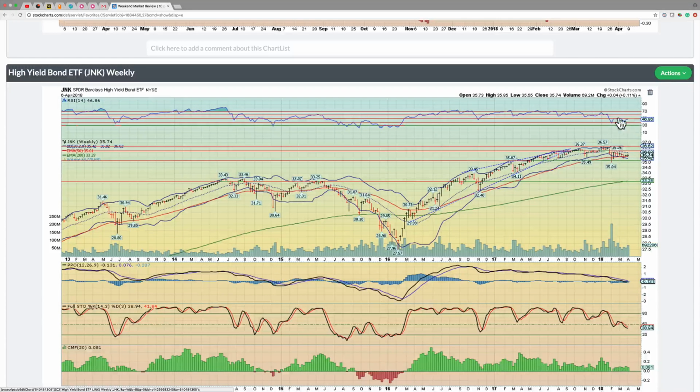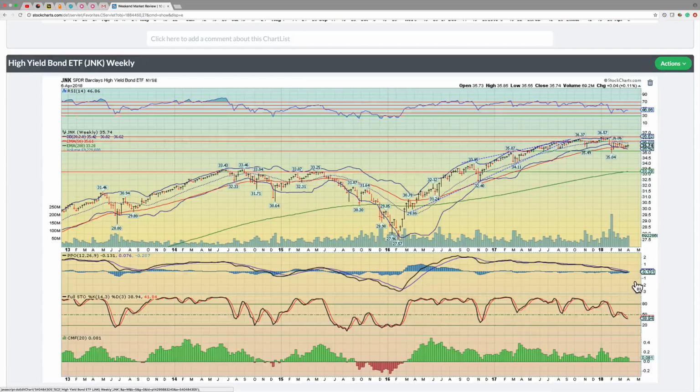So it needs to break that 50 RSI level. We'll see what happens this week to see if we get some clarity and direction. But PPO is starting to curl higher here a little bit, so I'm curious to find out what takes place. Do we break below this 35 level, or do we break higher above 36?